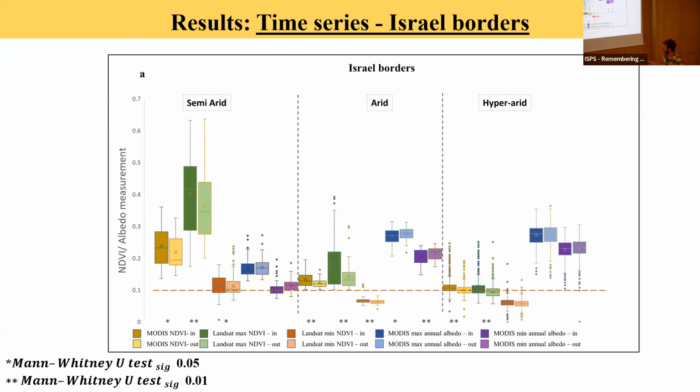the level of significance. And from a very short perspective, while looking at that, we can see that in the semi-arid region, in 3 out of 5 cases, the interior side was much more vegetated than the exterior side. The levels of significance here are according to the NDVI, Landsat max, and Landsat min. In the arid climate zone, 5 out of 5, the interior side was more vegetated than the exterior side. The arid climate zone covers the Nitzana.